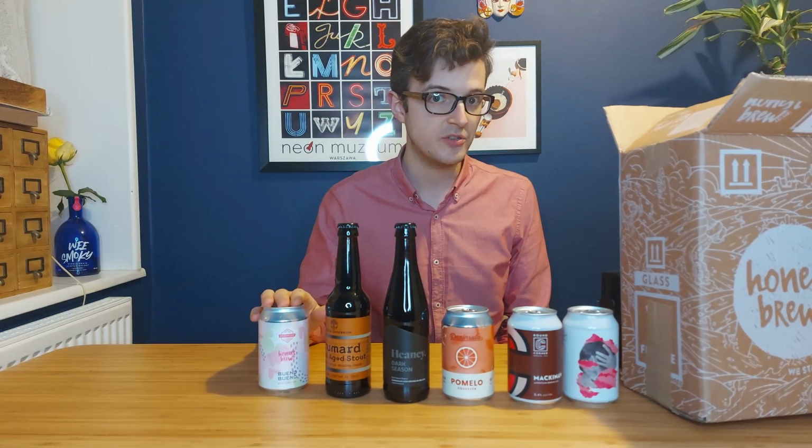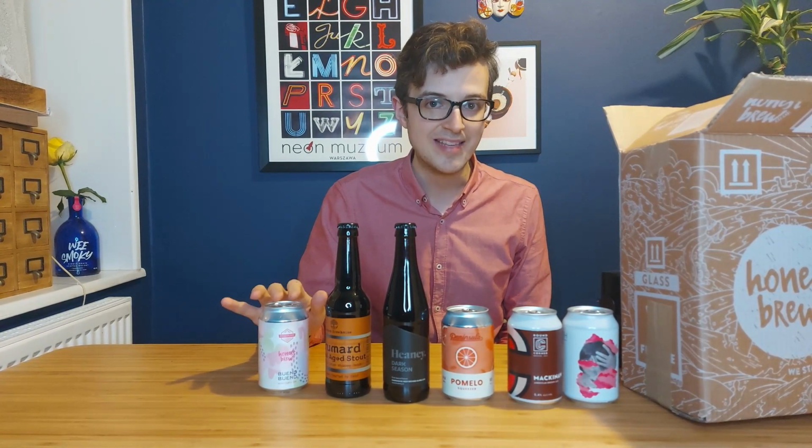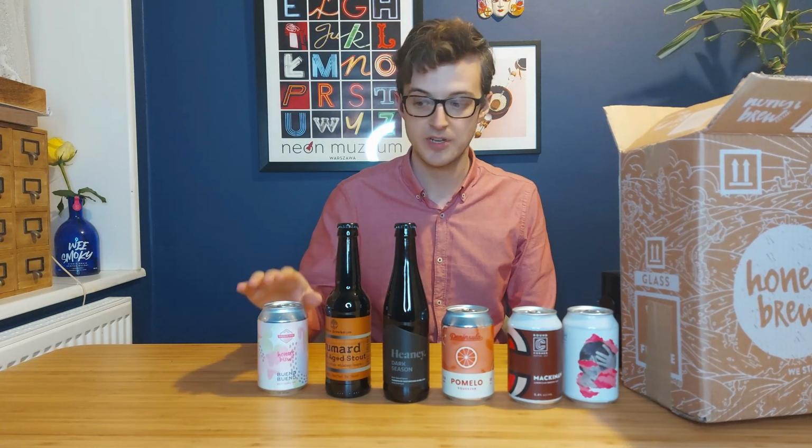As you normally tend to find with these subscription services or online retailers, the retailer itself has done a collaboration with a brewer. They brought out their own beer. Generally these run a lot cheaper than beers you'd find that are just produced by breweries themselves. So starting off with that, we've got the Bueno IPA, a collaboration with Honest Brew themselves.